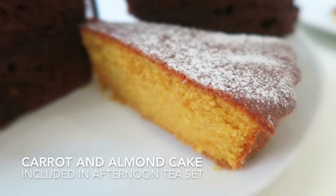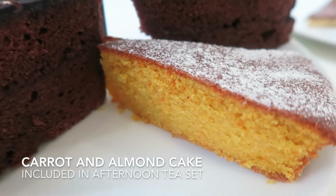Alright, so next up we're going to have the carrot and almond cake. You can smell a hint of the orange in it. Yeah. Looks really good, crumbly on the top, moist on the inside, exactly how a cake should be. Yeah.